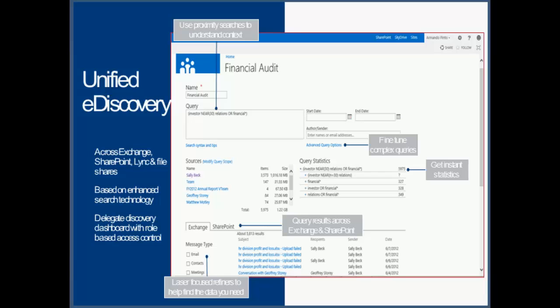And with every case, you create a new site that uses this template. Each case is actually a collaboration site that includes document libraries, where you can store documents related to the management of the case. In addition, you can also associate several other things with each case. We saw earlier that we had the eDiscovery Center itself, which is the site that's used to manage the preservation, the search, and the export of all the content.